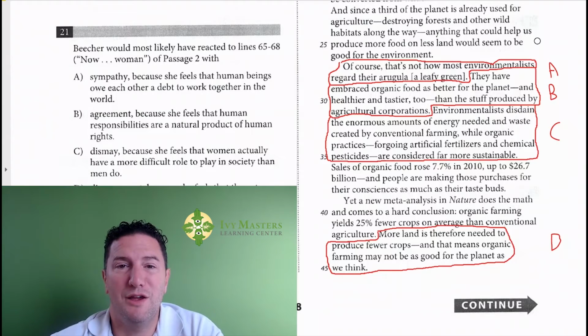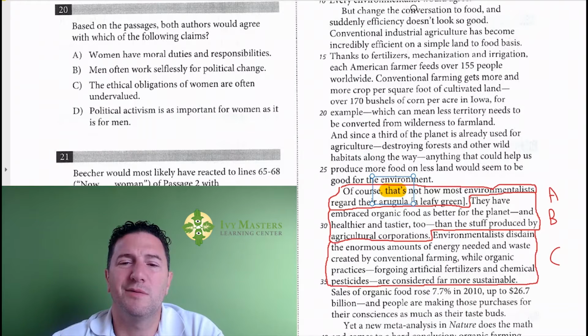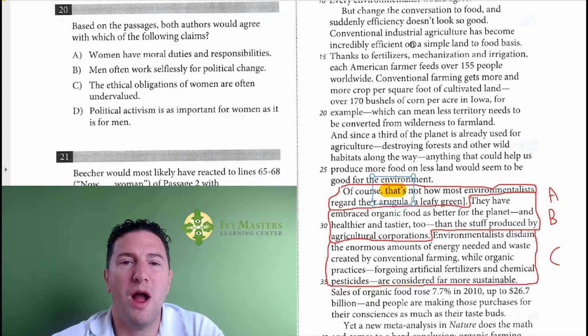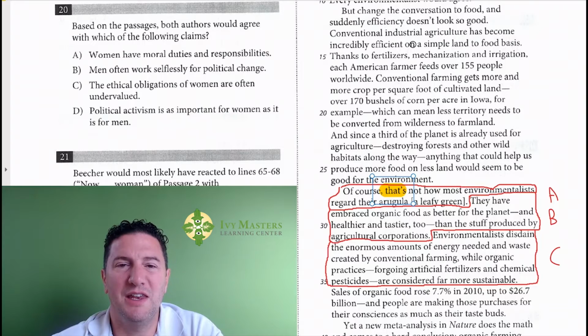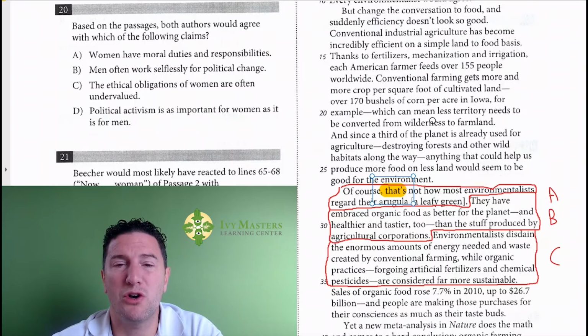When you read that sentence, if you're reading for understanding, then you know you have to read before. Anytime you see the word this or that or these or those, you got to read before. If it says that's not how most environmentalists regard their arugula, what's not how most environmentalists regard their arugula? We would have to read before, and in the paragraph before, the premise is that farmland worldwide takes up a lot of space. So if you could get more crop per square acre, then it's more efficient and it's better because then you don't have to destroy forests and other wild habitats in order to create more farmland. And what it's telling you is that conventional farming takes up less land. You could get more crops per acre conventionally farmed than you can organically farmed.